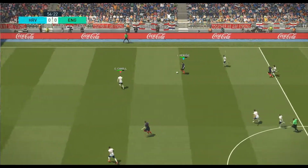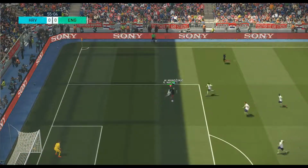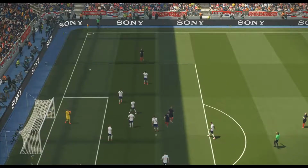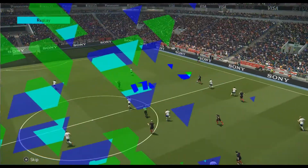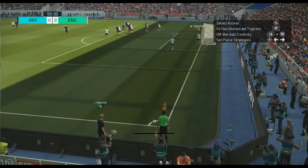It's a promising run he's making on the right. Looks like a good ball through. And Mandzukic, he's got a... And the finish! Oh, no shortage of confidence there. Mandzukic might possibly be accused of a little selfishness, but his endeavour was to be admired.